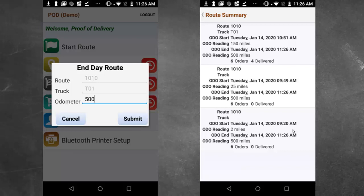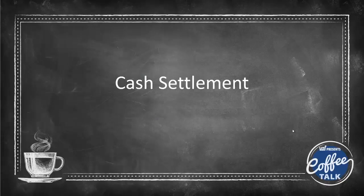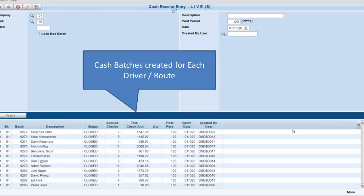Okay, so once this is all done, the proofs of delivery have been sent out. Your proof of delivery process is complete. Let's take a look at what happens with the cash and the reconciliation of the cash settlement. So when the driver closes out his day, what's going to happen is cash batches will be created for each driver en route back in cash receipt processing. So you can see here, this is just an example of all the drivers that have closed out and how many checks or cash was collected in the field. And it's going to have the total balance of what they said they collected for reconciliation.